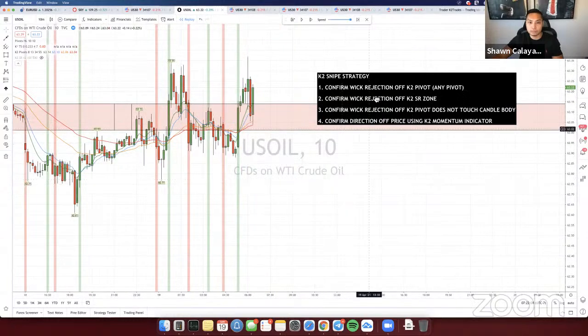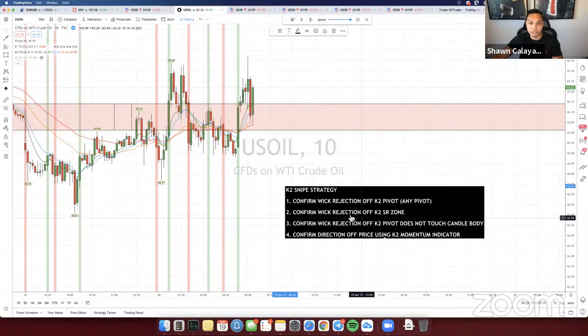So here at US oil, you can see the first requirement: we confirm a wick rejection off the K2 pivot. Right here for this green candle, we have a wick rejection off the pivot, right? Confirm the wick rejection off the K2 SR zone. This would be the zone right here.